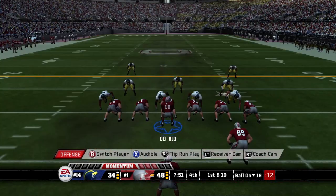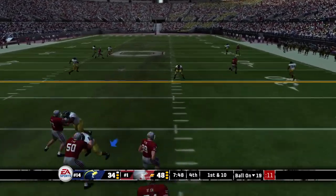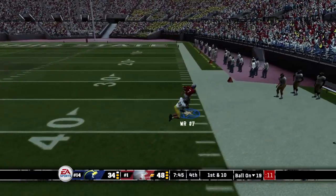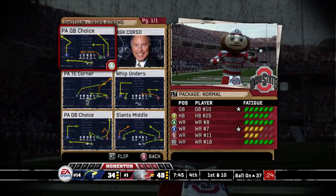They line up in an eye. They'll throw on 1st down. He's looking. He's under pressure. Looking long to the right. Catches it. And they finally push him out at the 37-yard line. That'll get some good yardage for the receiver.